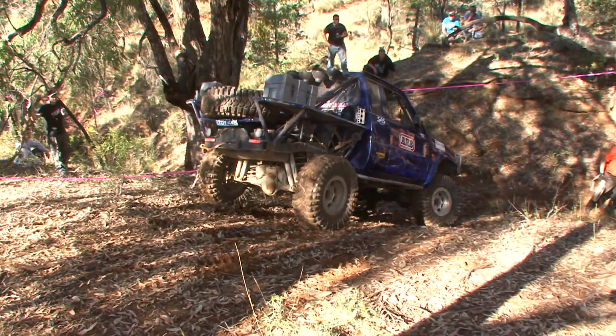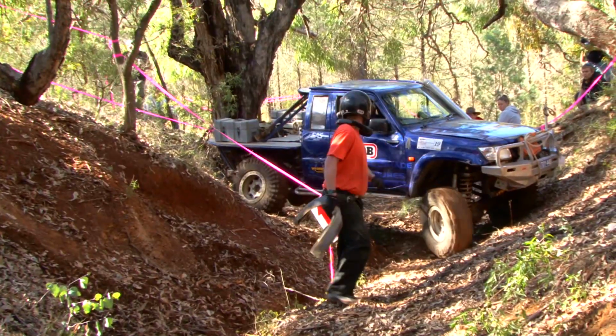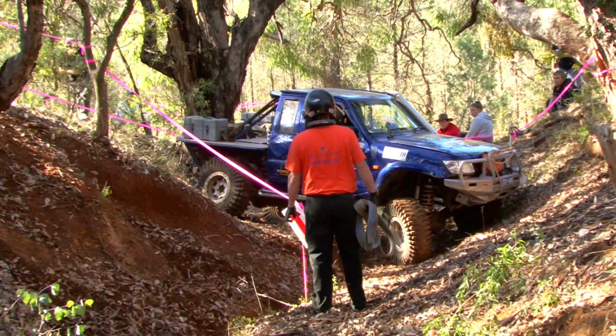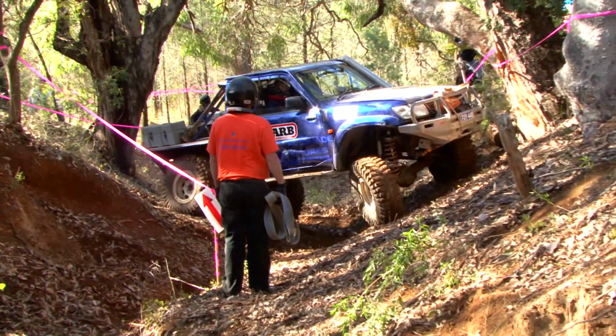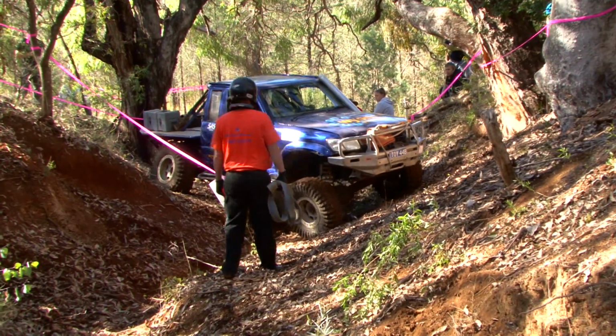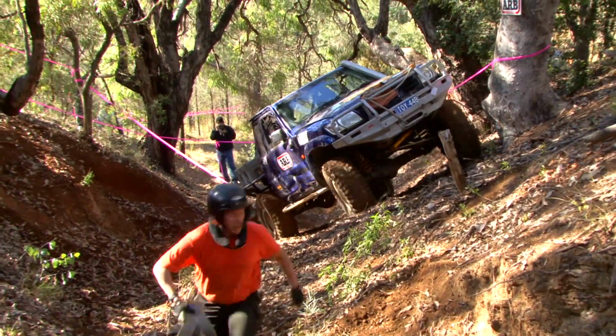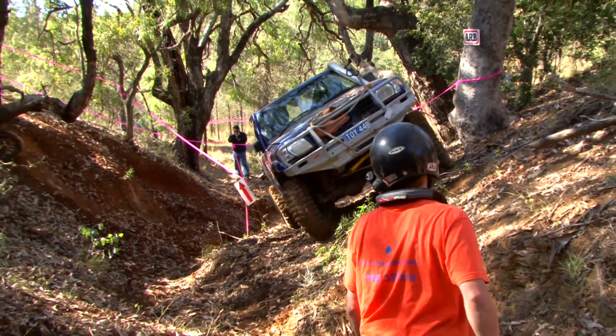Nathan's out there in front giving directions. Paul will be wanting to put his wheels in certain places, and Nathan will be telling him if that's the right place to go. And you can see that pole I talked about before with the arrow on it. They've got to get up and around that as they come back up this gully before they do the next winch wall. Now that's made it very tricky because it's very off camber and difficult to get around.